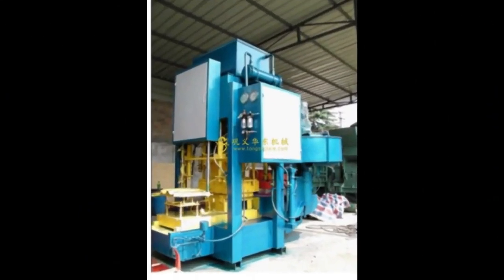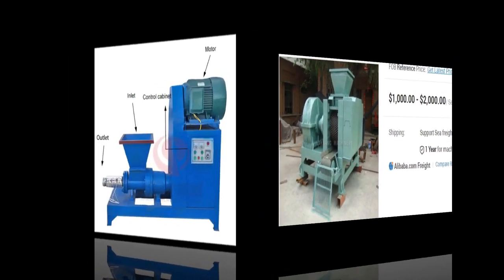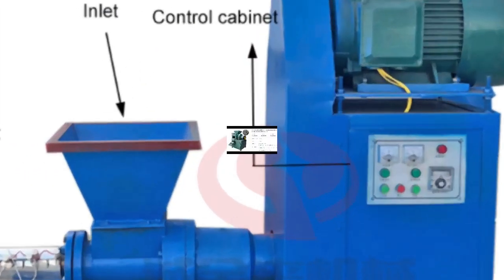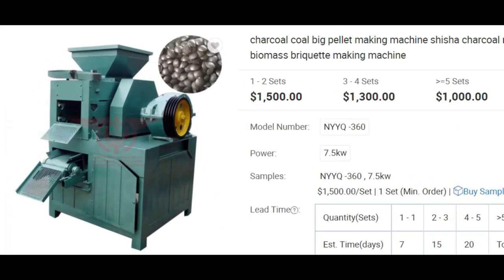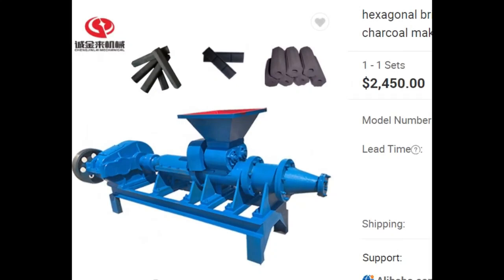3. Sales channels: direct sales. Sell at local markets, fuel depots, and online platforms. Partnerships: collaborate with NGOs promoting clean energy or large supermarkets. 4. Promotions: launch a social media campaign showcasing your eco-friendly impact. Host community events to demonstrate the benefits of eco-charcoal.